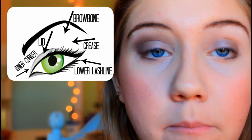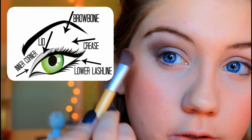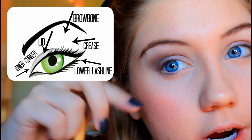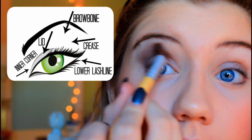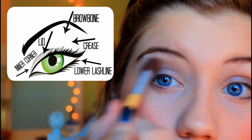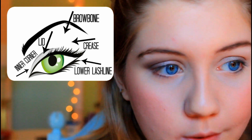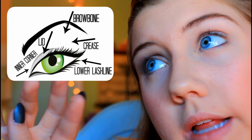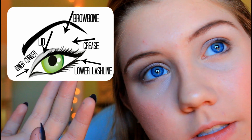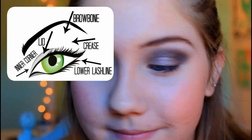And you can see by starting on the outer corner and doing it slowly and then bringing it in, it's darker on the outer corner and goes lighter as you go in. So the dark color is always going to go in your crease for a normal typical eye look, I guess you could say.